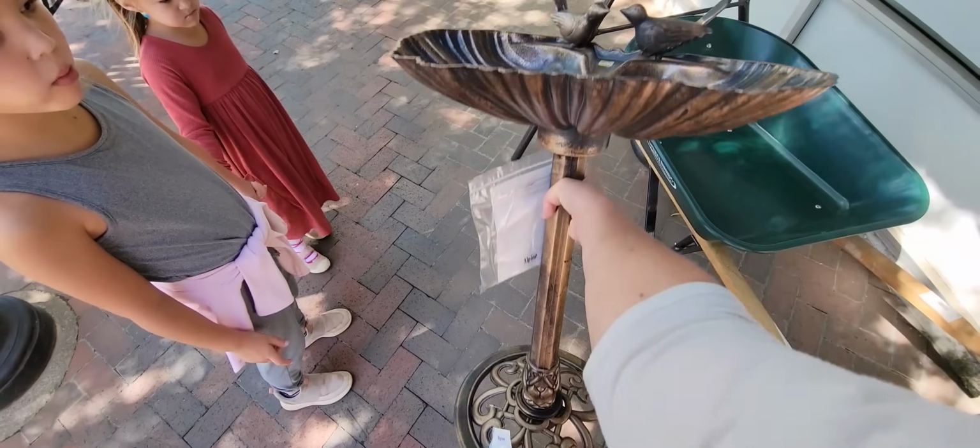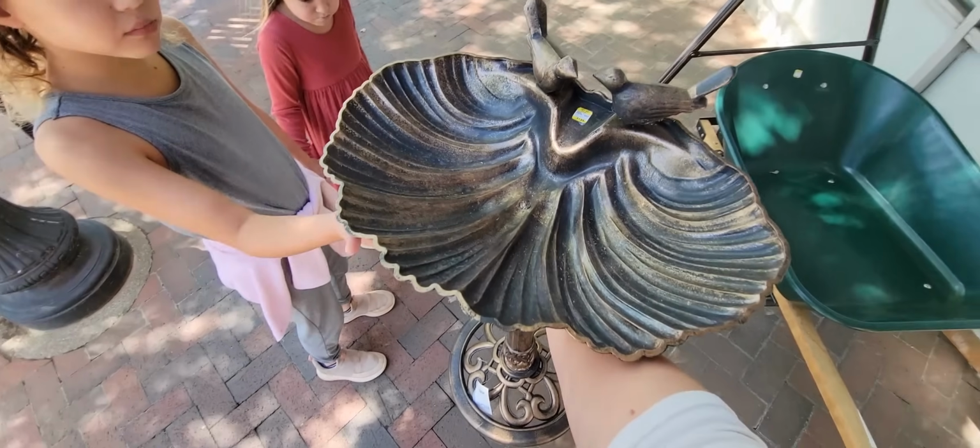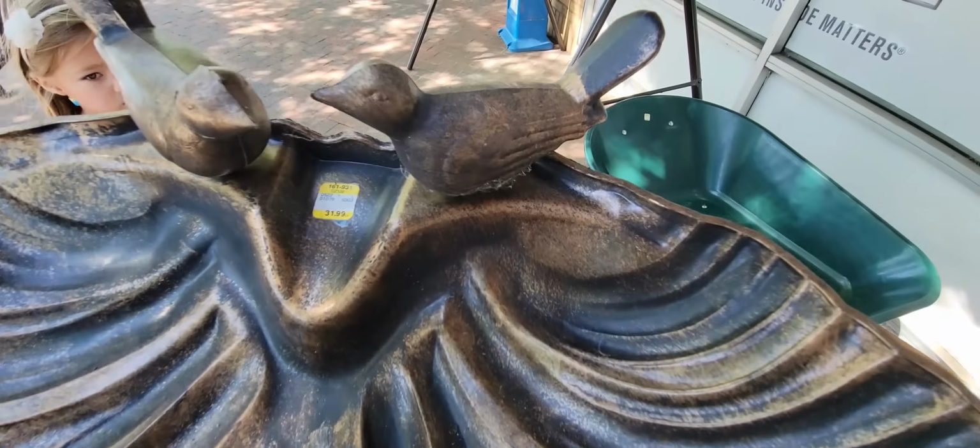I ended up buying this bird bath. It's so pretty. I thought it was pretty.